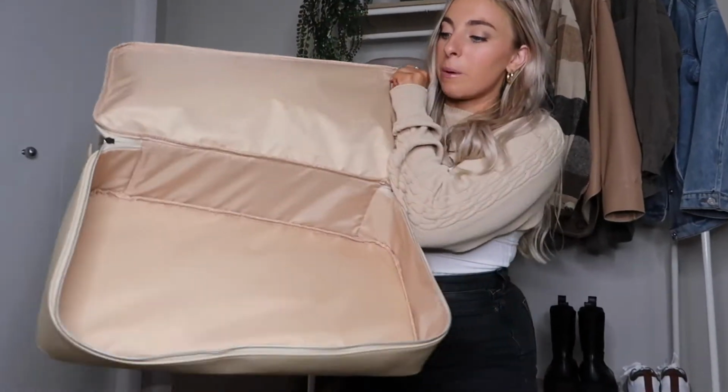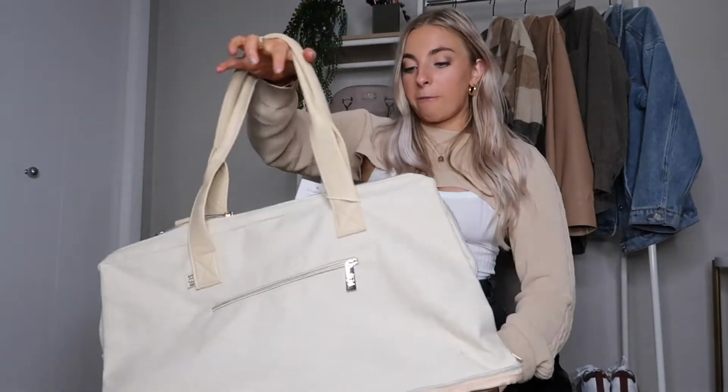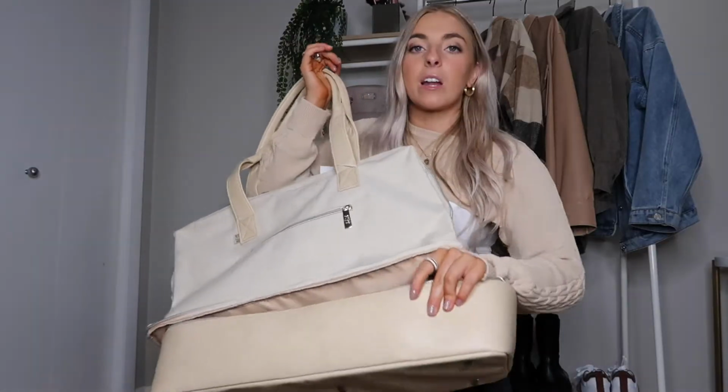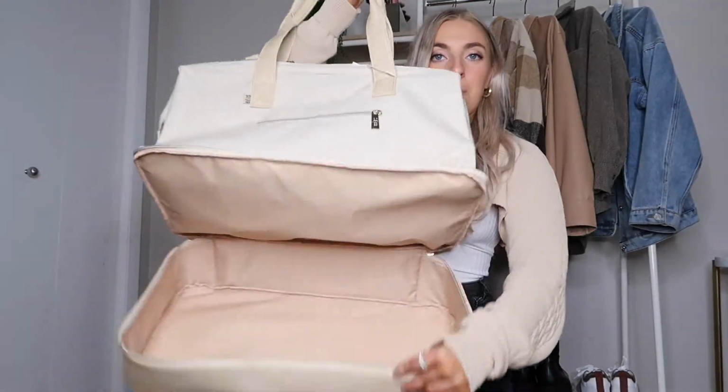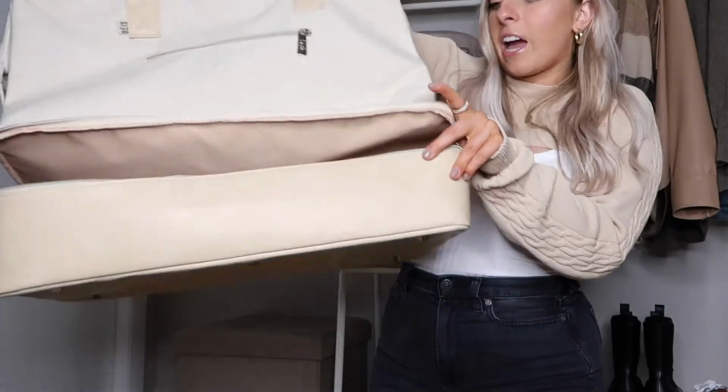So it zips all the way to the back, and this is what the bottom compartment looks like. I can see how it would be nice for this to come off and you just use this bag, but honestly, I don't really see myself using it without the bottom. But it just opens up like this. Great for shoes, great for dirty laundry, anything that you want separate, or maybe even food. If you were bringing food, but you didn't want it with your clothes, something like that.